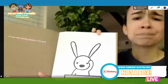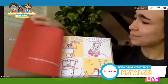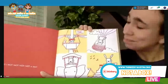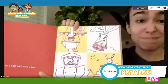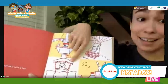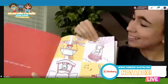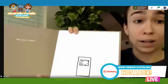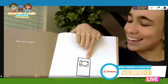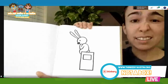Are you still standing around in that box? It's not a box. What is it? I see a pirate ship, a hot air balloon, un globo. I see an elephant down here. And I see a tugboat over here too. Well, if it's not a box, what is it then? You can see our rabbit is inside. Oh, rabbit's thinking very hard.